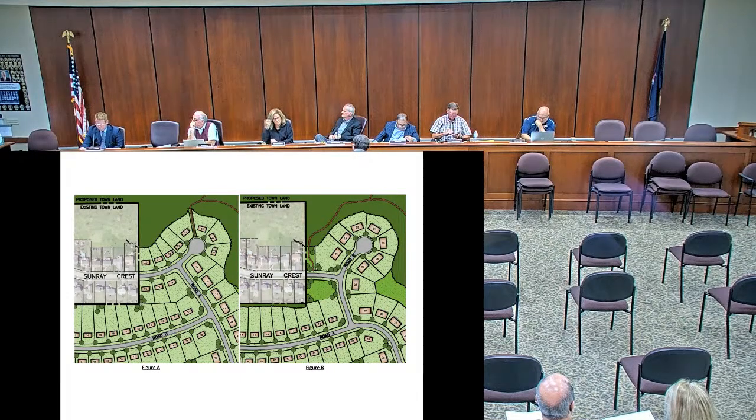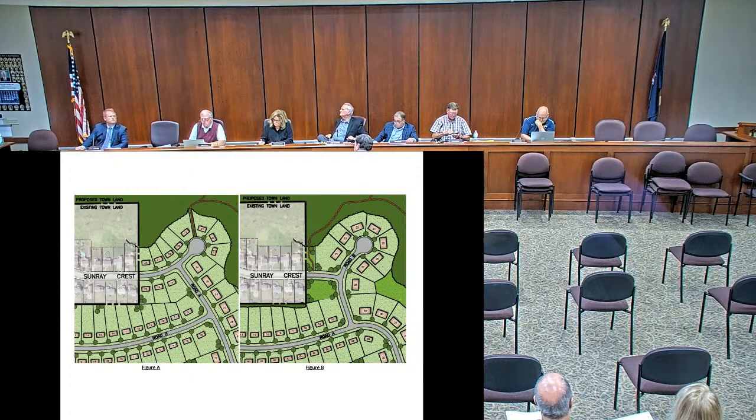To address the stormwater concerns, and maybe if you could put back the larger map, please. A drainage study was undertaken for the area, and it was found that the majority of the area drains directly to Mud Creek, and approximately 12 acres in the left-hand portion of the subdivision does drain to the field back of the homes along Field Crest.